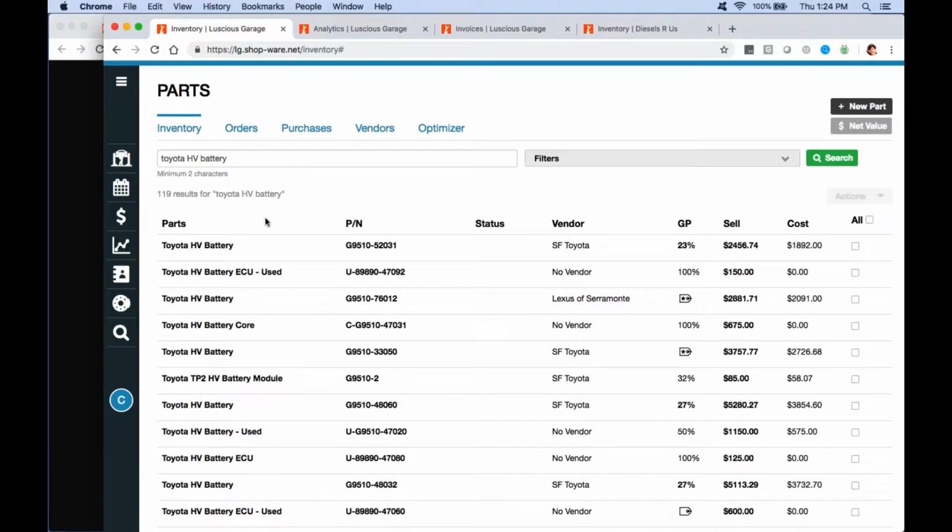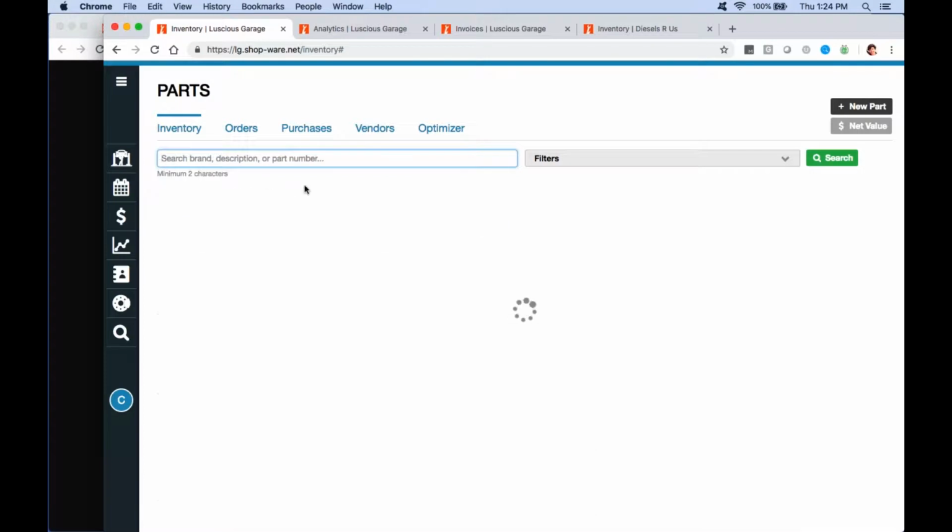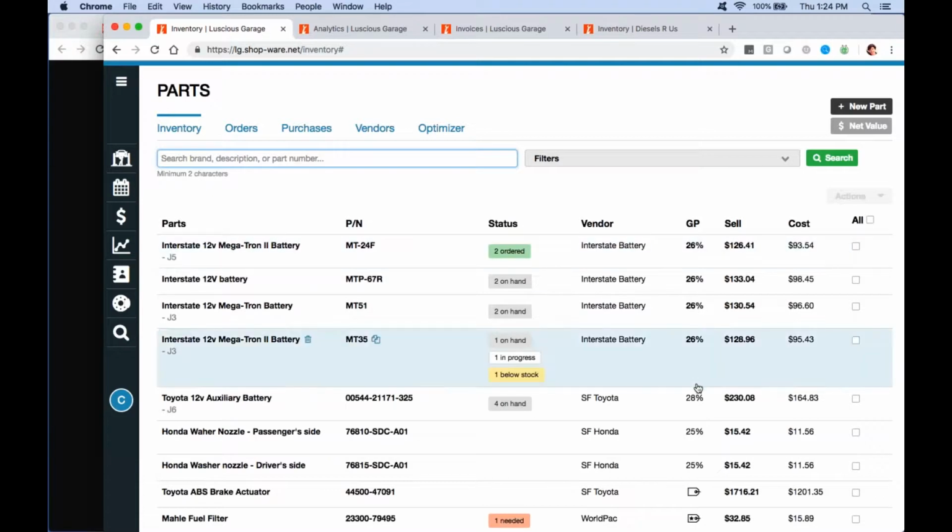You are seeing results that happen to be for a search on Toyota hybrid battery. Once again, you're seeing the GP column over here. I'm going to go ahead and get rid of this and show you what it looks like when you land on the page. So here is the column over here.